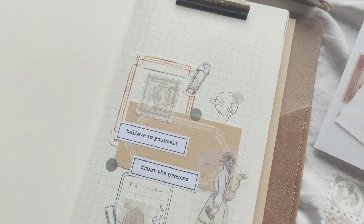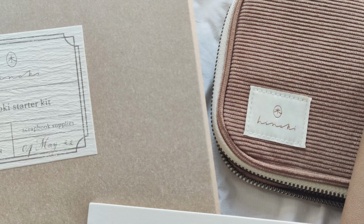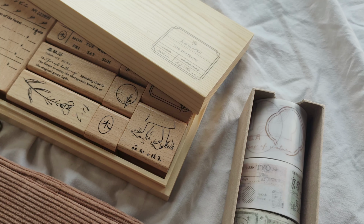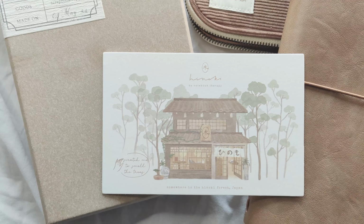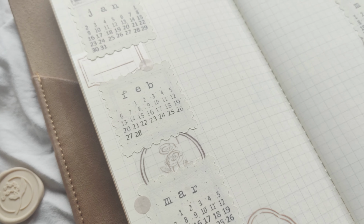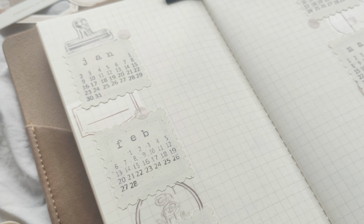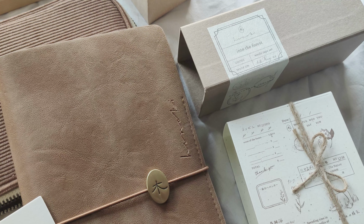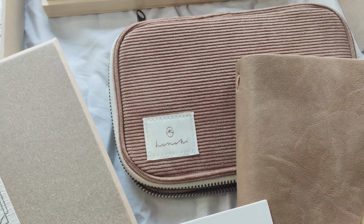My name is Kat, and today I'm going to be setting up my 2023 bullet journal setup in my very first traveler's notebook from Notebook Therapy. I'm really excited to try a new type of notebook for the following year. I've been using a normal A5 or original size bullet journal for the past few years, and I think I need something simpler, easier to set up, and a bit smaller.